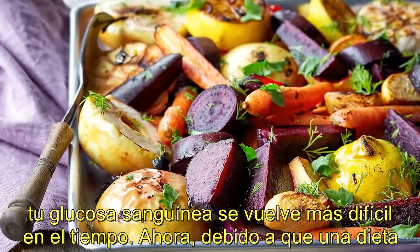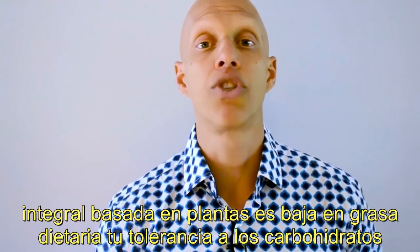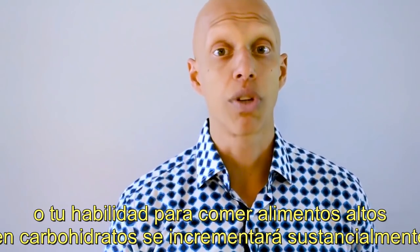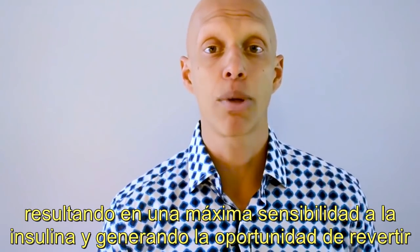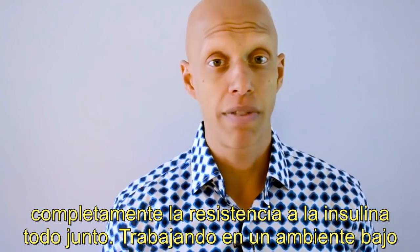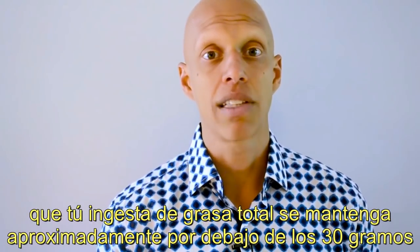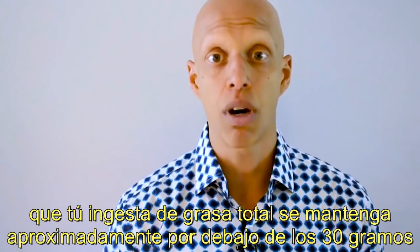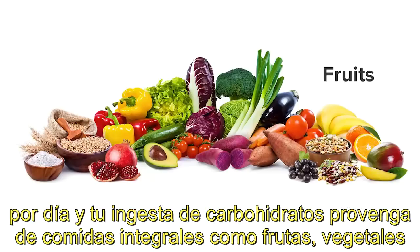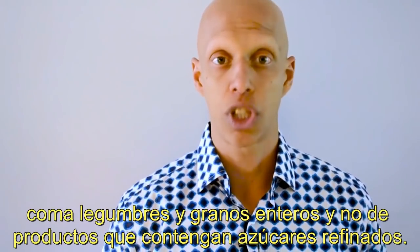Now, because a low-fat, plant-based, whole food diet is low in dietary fat, your carbohydrate tolerance, or your ability to eat carbohydrate-rich food, increases substantially, resulting in maximum insulin sensitivity and the opportunity to completely reverse insulin resistance altogether. When operating in a low-fat ecosystem on a plant-based diet, it is quite easy to maintain flatline blood glucose as long as your total fat intake is maintained below approximately 30 grams per day, and your carbohydrate intake comes from whole foods like fruits, vegetables, legumes, and whole grains, and not from products containing refined sugars.